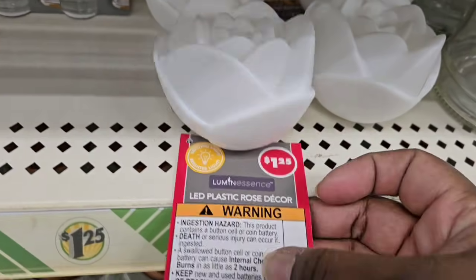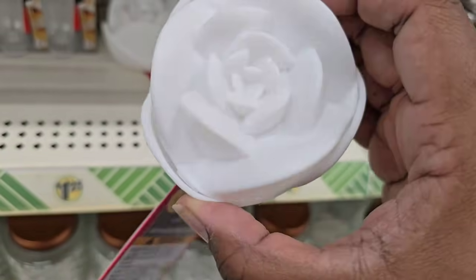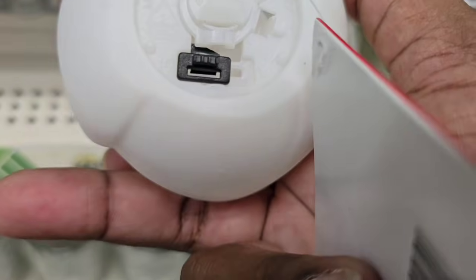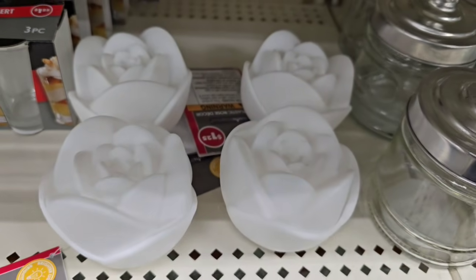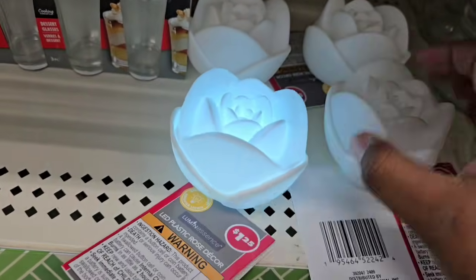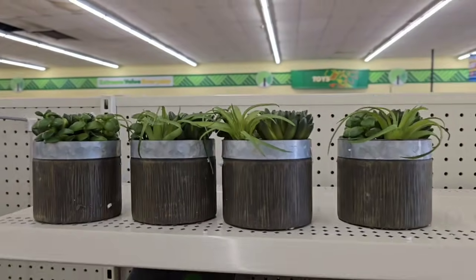Another item that I did see down the aisle from the craft section are these LED plastic roses. I have not seen these before. These actually do light up. They're made out of a white plastic, and the battery does come in each one of these. Now, I did flip one over and turn it on. You could see it does have a really light glow. So you could do that for all 4 of these and make a pretty table collage.